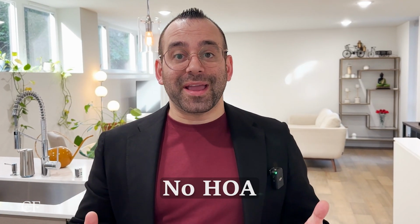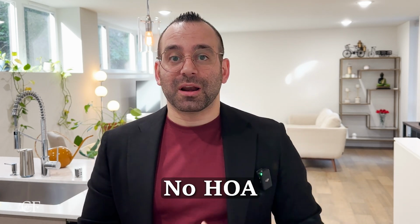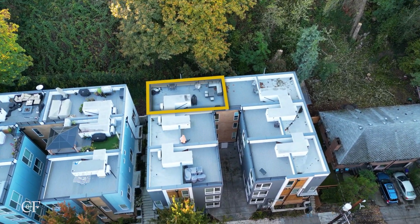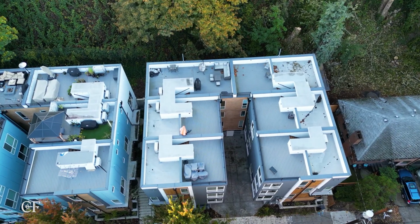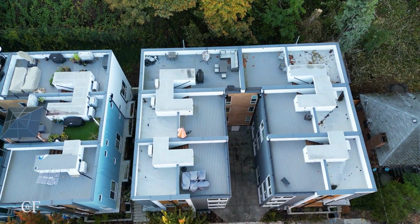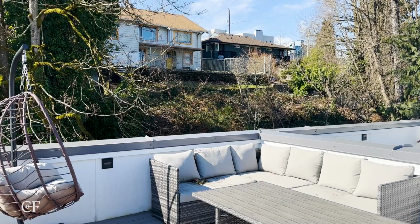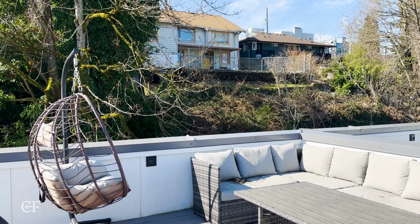There are just a couple other things I do want to make a note of. First and foremost, there is no HOA in this community, so you're not going to be paying any HOA dues. It's going to really function like a single family home. And then also, you may have noticed on the rooftop, the entire rooftop has been expanded upon, and the decking goes over the course of the entire roof, whereas all of the neighbors here stopped halfway with the developer. So this owner chose to expand the rooftop to really double its size.